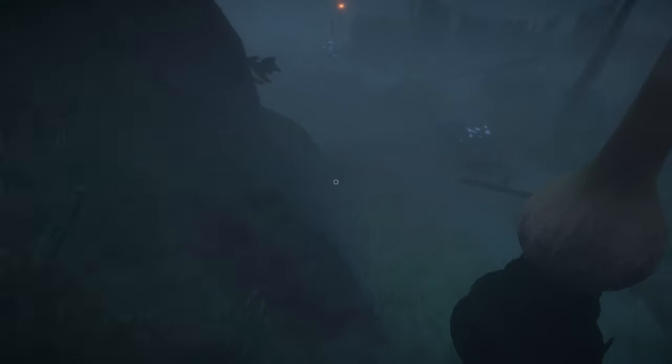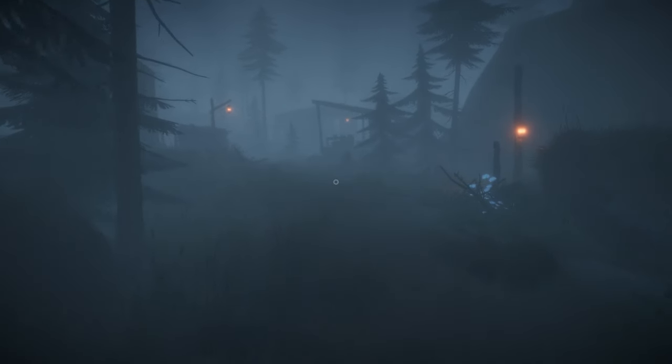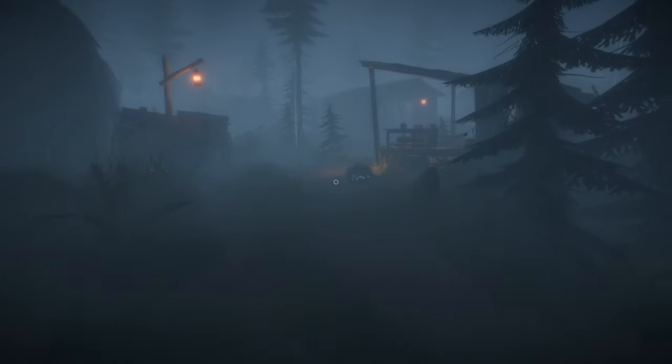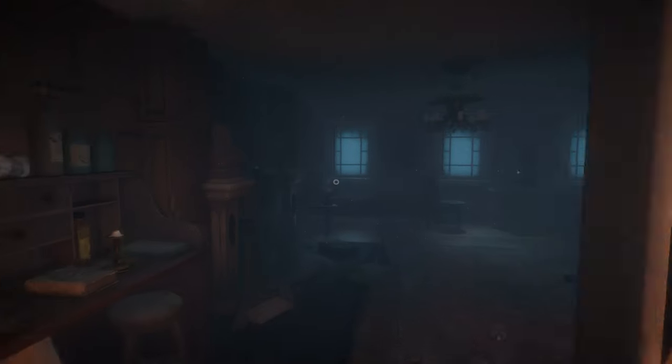We're supposed to do some investigating there. I don't know if we're actually finding information that they don't know, or if we're just confirming what they already know just to earn their trust or something. I'm not sure. This is the master bedroom.